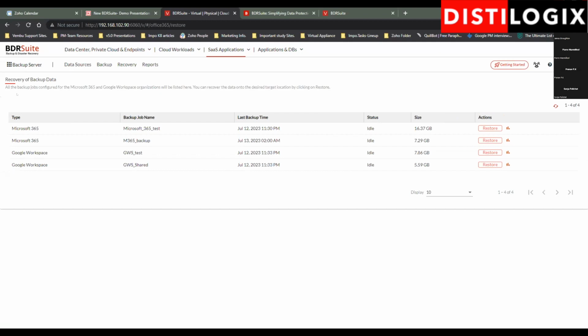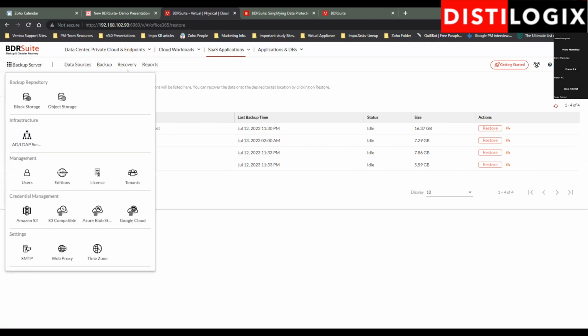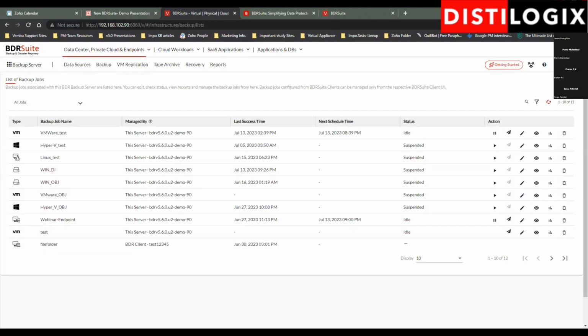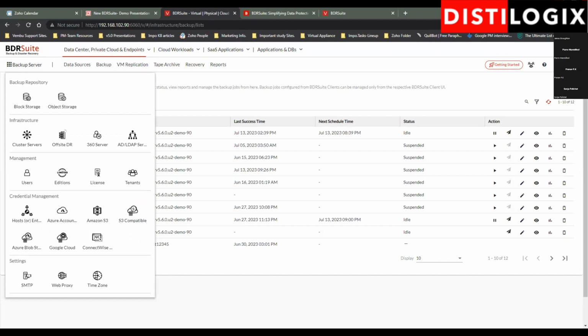And moreover, people, as far as the BDR suite is concerned, you have multiple options here. You can select your offsite DR, you can set it up. And if you want to have a check on all the backups, the BDR backup server as well as the offsite DR server, to see what is the exact reporting that is going on, you can use a separate server tool called 360, which is only for monitoring purposes.